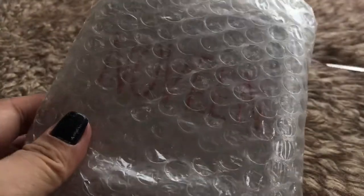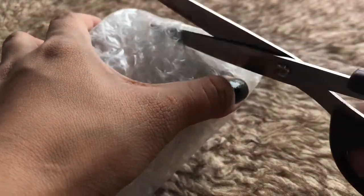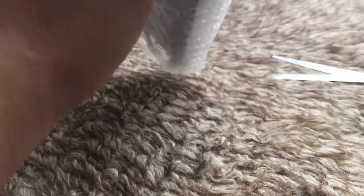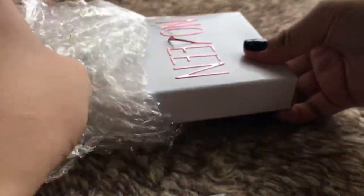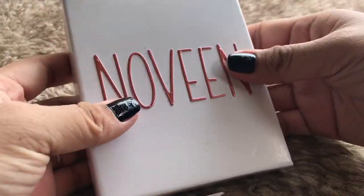So, ayan siya. Naka-bubble wrap pa siya. Tcharan! And then, it says Noveen kasi napakahaba ng name ko na Noveleen. So, buksan lang natin siya dito. Let's just cut it here. Then, try natin. Ayan. Naka-cut pa natin. Ayun. So, ay! Teka lang. Ayan. So, ayun na siya, guys.